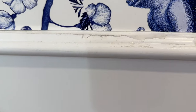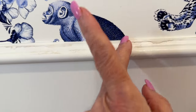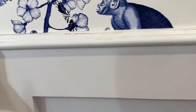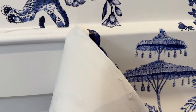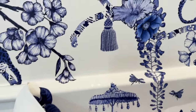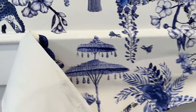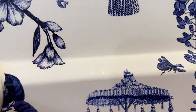No, that's glue. So I had to let this dry overnight. Even the glue here is still very wet, which is fine, and it's good because you still can work on any areas that are loose. Overall, the paper is dry right now. And so I've cut all the way to this edge. So I'm just gonna show you how easy it is. This is overnight dry.